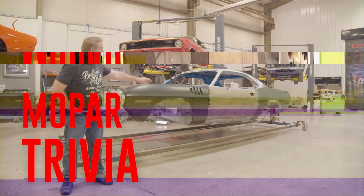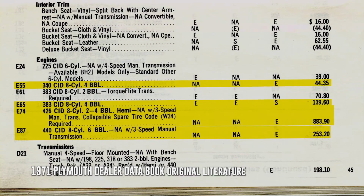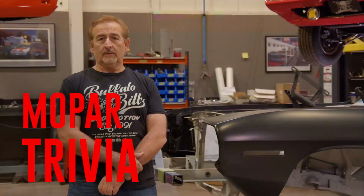That would leave the louvered fenders. Whether you had a 340, 383, 440 4-barrel, or a 426 Hemi, remember, they didn't make the 440 4-barrel available in '71 on the E-bodies, you would have got the louvered fenders. Standard equipment.